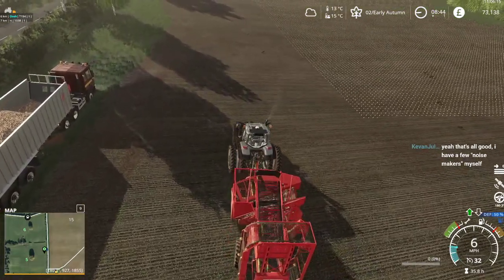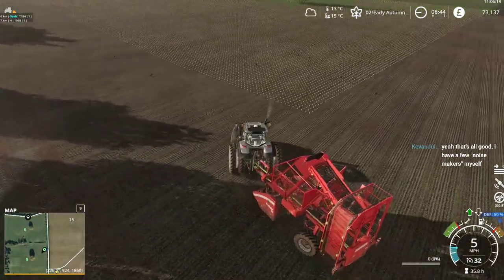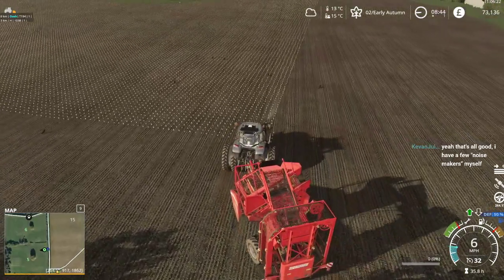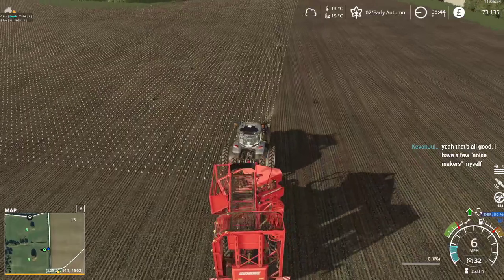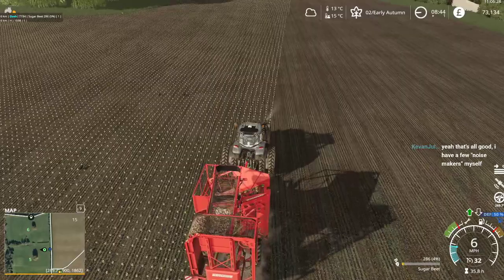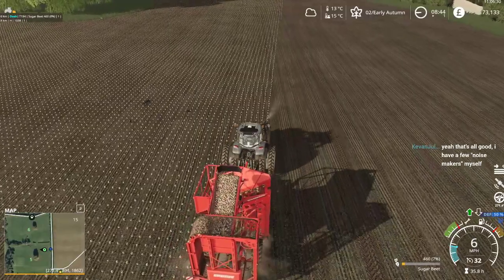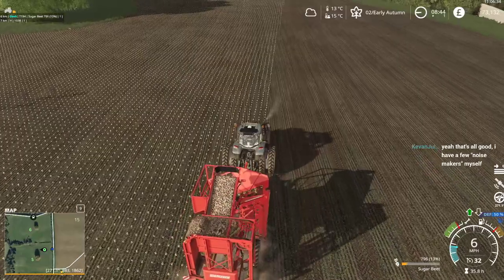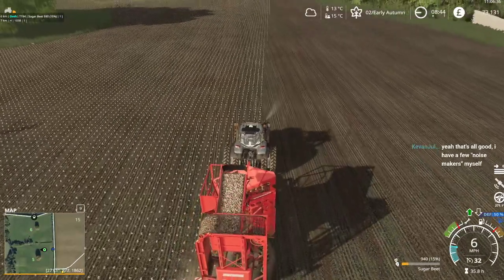I figured to do sugar beets since we had all the planting equipment, and I figured I could probably make enough money over that year to afford at least the tractor harvester. But I'm not going to go this many fields again. That was painful.